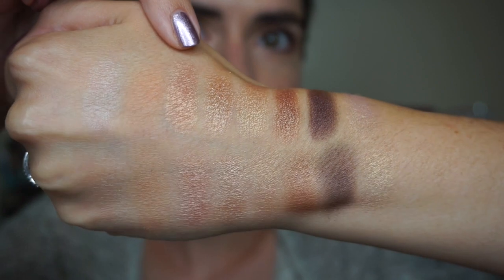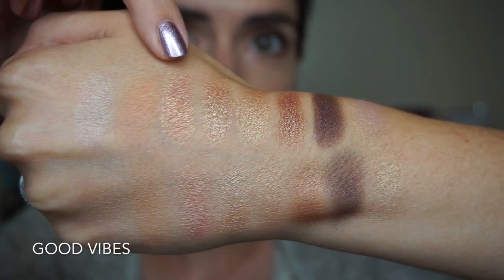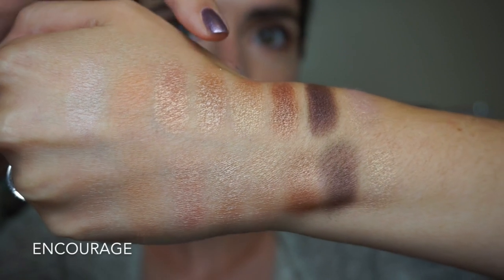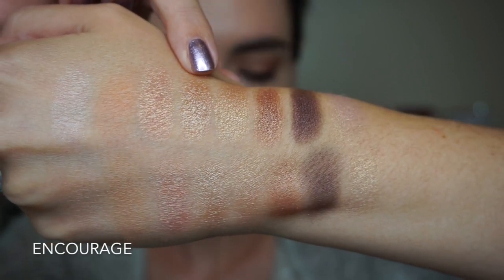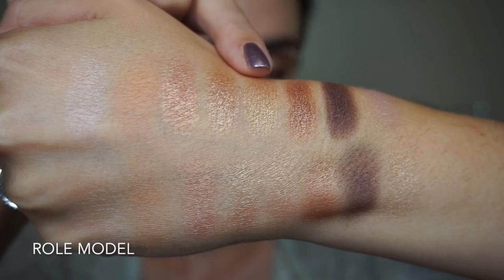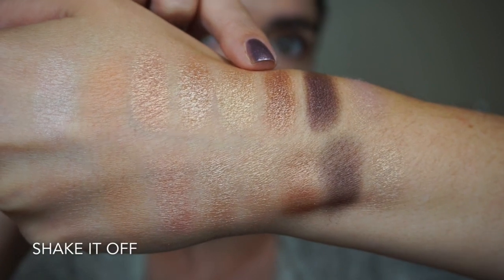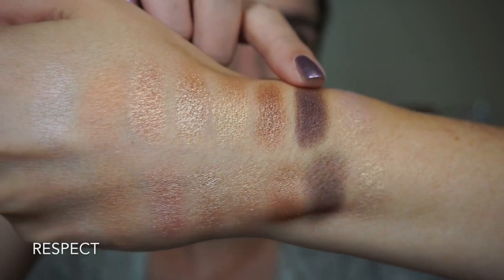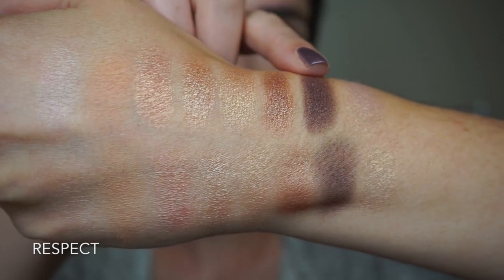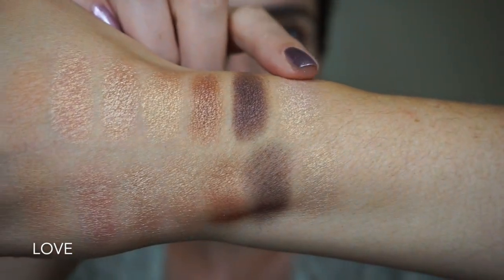This shade is a super cool rose gold kind of duochrome. It's called Good Vibes. Next we have Encourage. This gold is called Role Model. Here we have Shake It Off, kind of a bronzy color. And this deep purple is called Respect. And lastly is the highlighter, and this one's called Love.